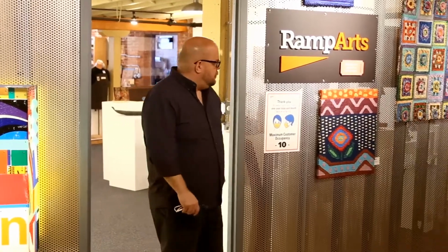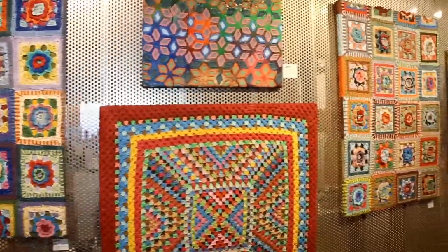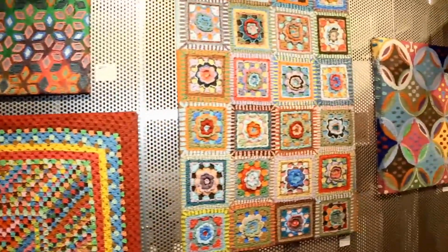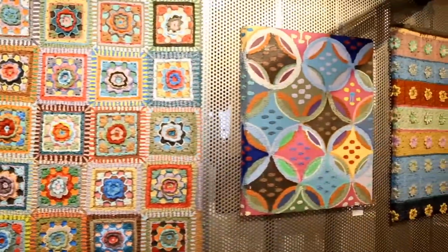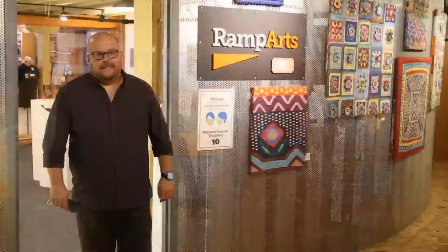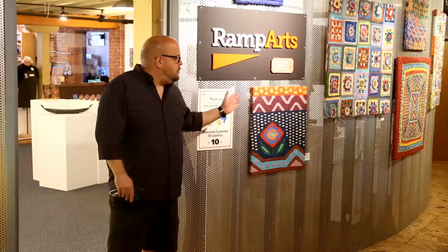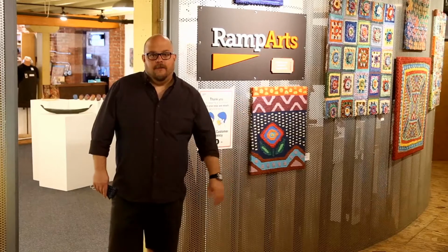Dana Depew has shared with us some very new painted on chenille and painted on crochet blankets stretched on frames that he's so well known for. We love this collection that we have of his. You're not going to see this collection just anywhere. So if you like Dana Depew's work, come up and say hi to us at RampArts Gallery. It's super iconic and it's also super affordable.